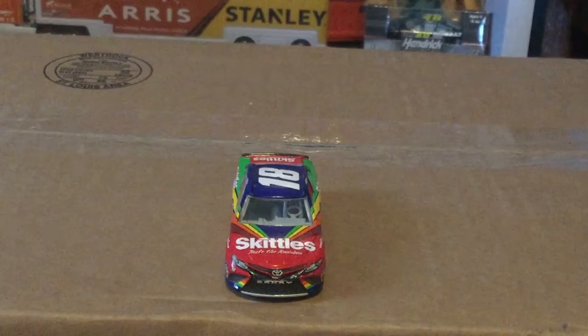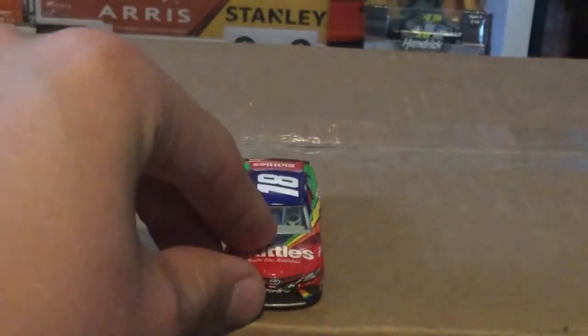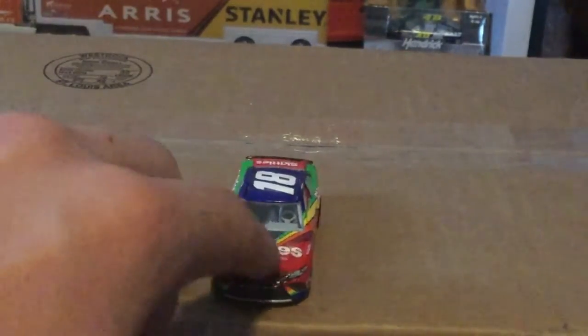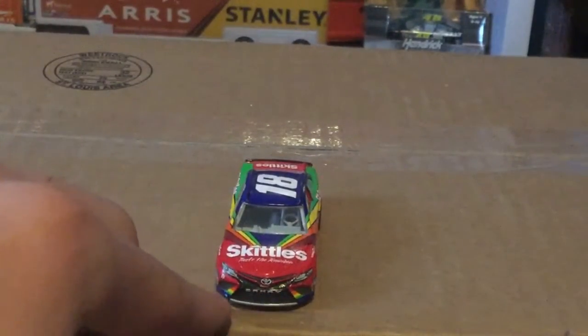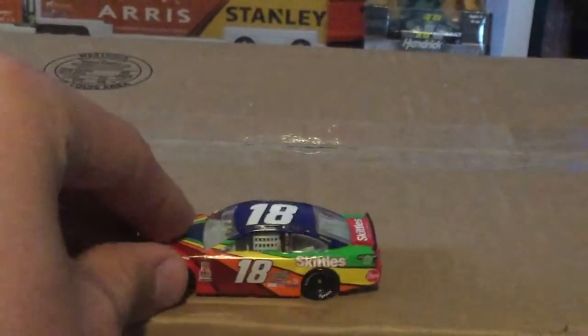I do believe, I know a few people ran this Skittles car, but I think Ernie Irvan was the main driver. Don't quote me on that one. Anyways, I love this scheme. It's so beautiful. I love that they go with the regular Skittles red. You got the little rainbow touch here between the Camry nose. That's amazing. You got obviously the old Skittles logo there.